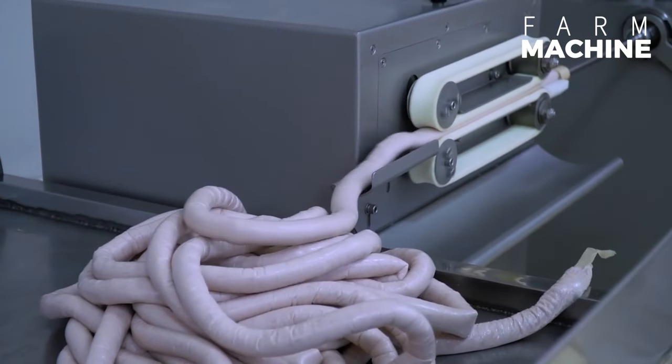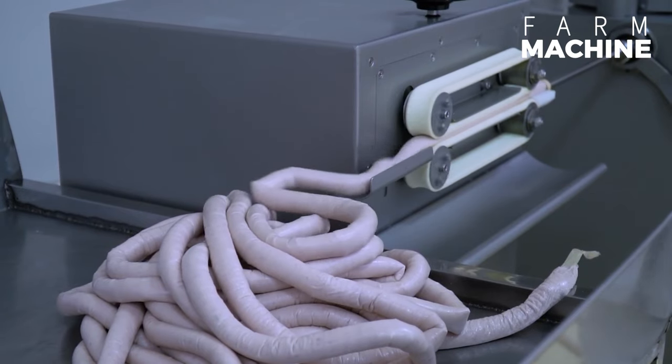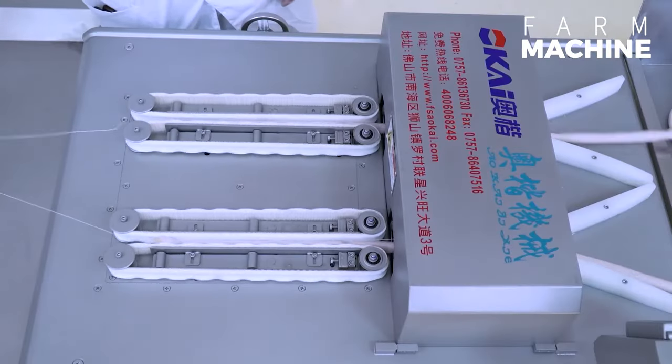They use the winding method for tie-up joints. It not only makes the thread firmly tied, but also makes the products beautiful and generous and saves the sausage to the greatest extent.